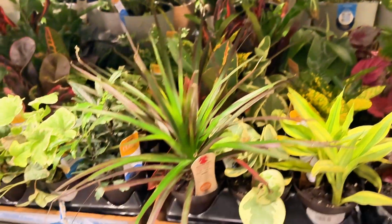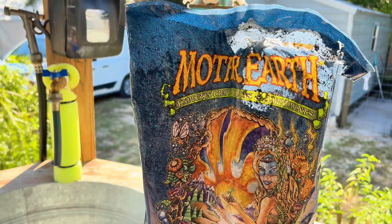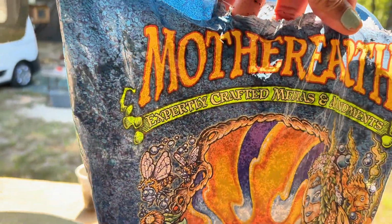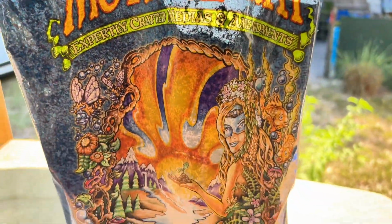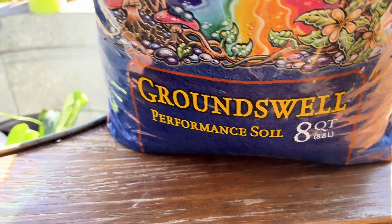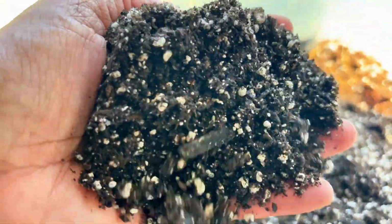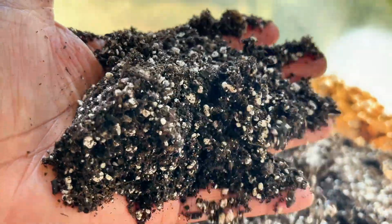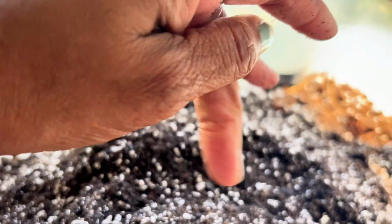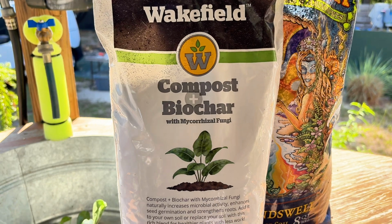So I did my shopping at Lowe's, and then I swung by Walmart to get the rest of my goodies. That's where I scored an 8-quart Mother Earth potting mix for under $9. Let me show you very quickly. This is the potting mix. Light, airy, and perfect for mixing with other substrate.